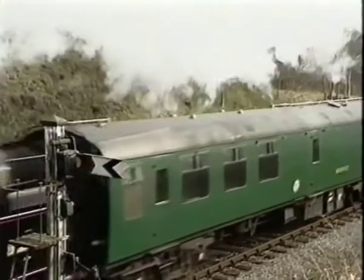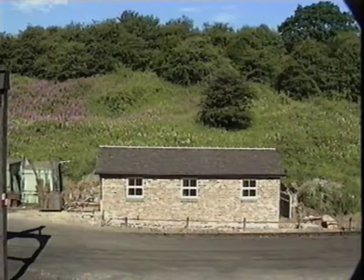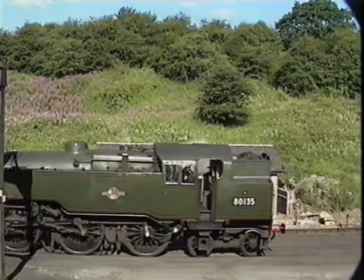This engine is finished in the standard livery for the class, lined black with the early BR emblem. None of the class was allocated to the Western Region, so none of them was painted in lime green in BR days. However, one of them has since acquired that livery, and it suits it very well. Number 80135 works on the North Yorkshire Moors Railway.